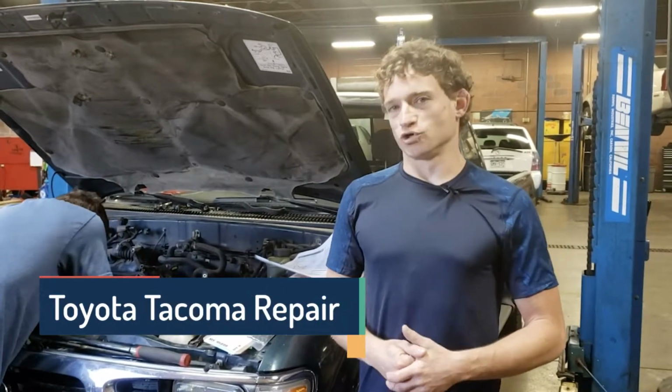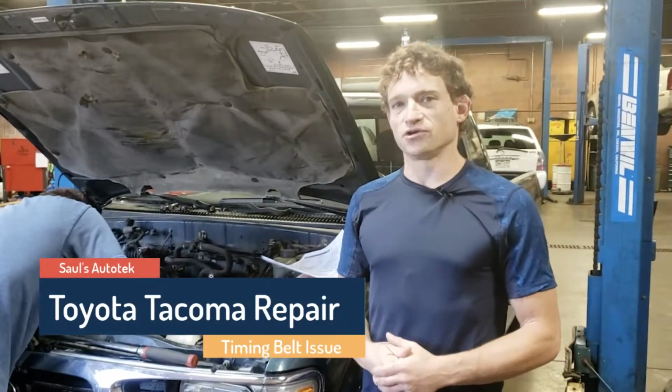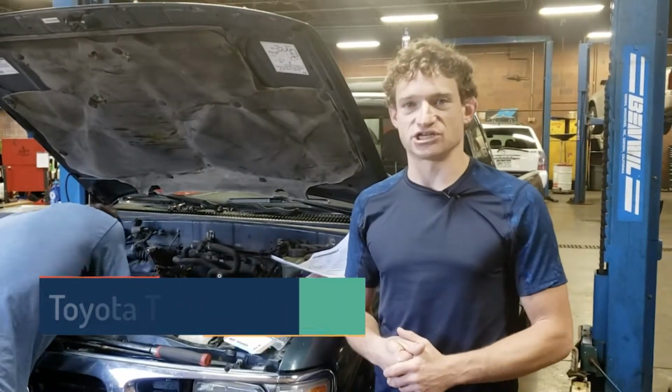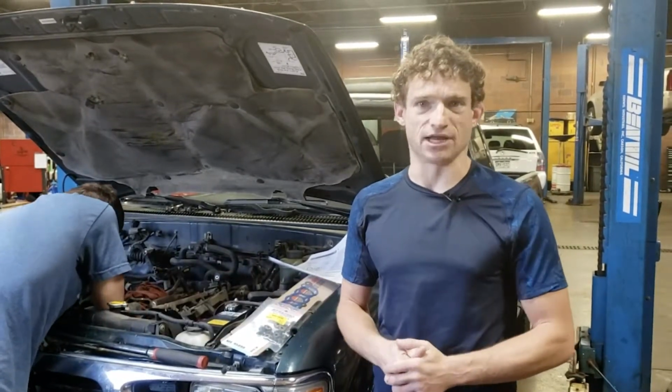I'm Saul Reisman here at Saul's Autotek in Greenwood Village, and today we're underneath the hood of this Toyota Tacoma. This vehicle has hundreds of thousands of miles, it's been on the road for 20 plus years, and it's still in fantastic shape, and it's worth keeping it running and keeping it on the road.